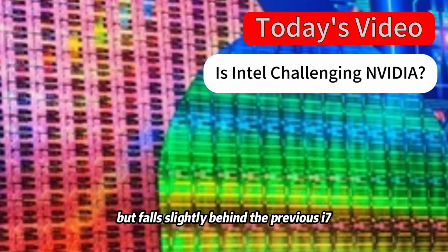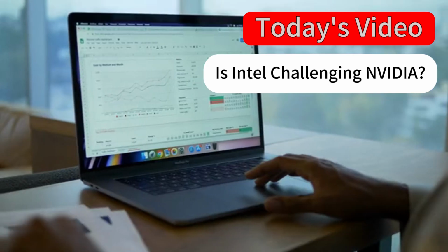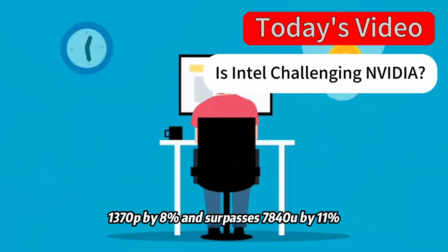According to official data, the flagship model Ultra 7165H outperforms AMD Ryzen 7 7840U by 12% in single-threaded performance, but falls slightly behind the previous i7-1370P. Multi-threaded performance exceeds i7-1370P by 8% and surpasses 7840U by 11%.